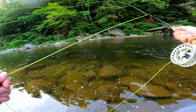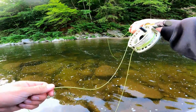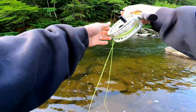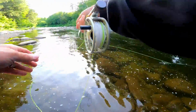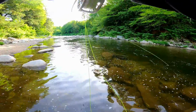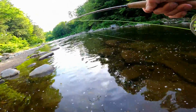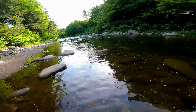Oh, a fish just started to surface almost right in front of me. Yeah, there's definitely a fish down there feeding. He didn't actually rise in that instance. Got him. Yep, got him. There we go. There we go. All right. Let's try to get downstream of this guy. This is a rainbow, I believe. Not all that big.